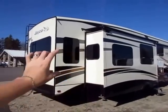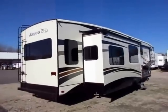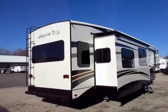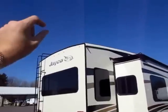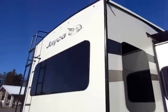Your sidewalls on your slide outs do have vent through windows, breeze through windows. Those will be a sliding panel. Everything else will be frameless. They're all UV tinted, so you're not going to worry about privacy issues or furniture fading. Roof line wraps over. That's a very, very big structural thing for longevity.